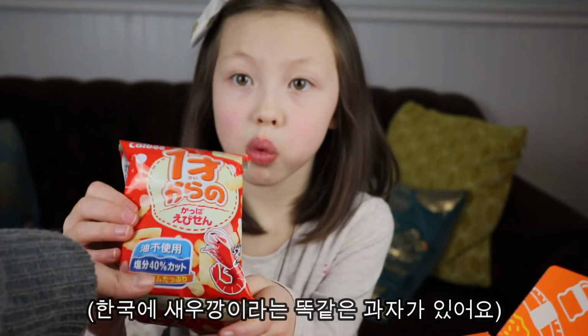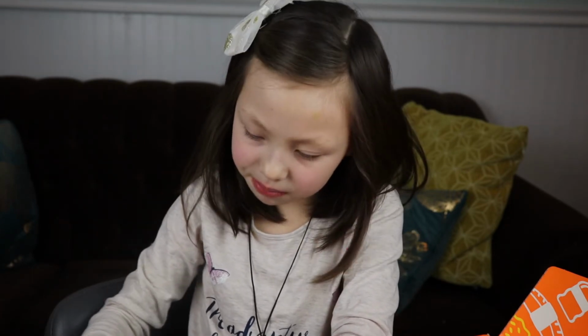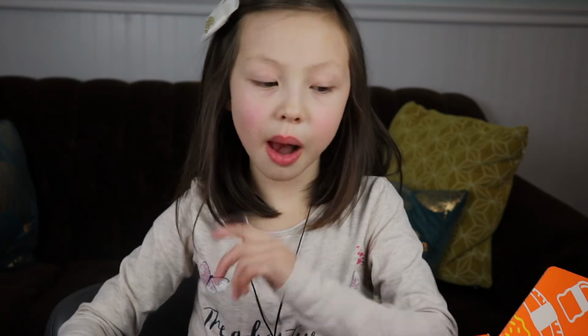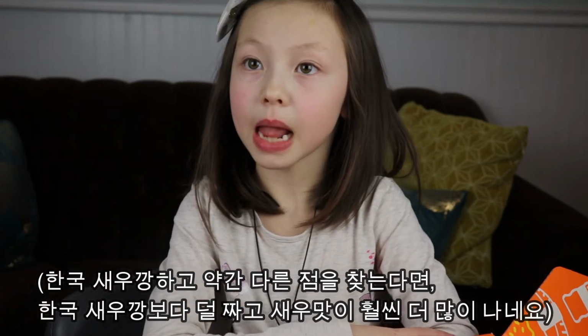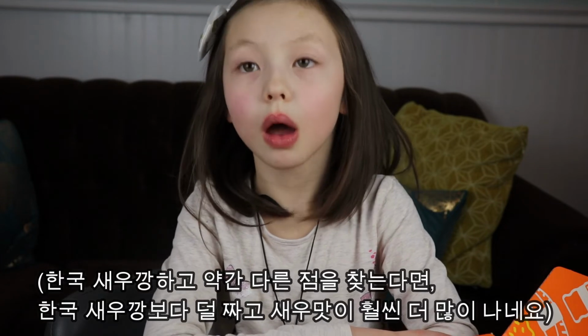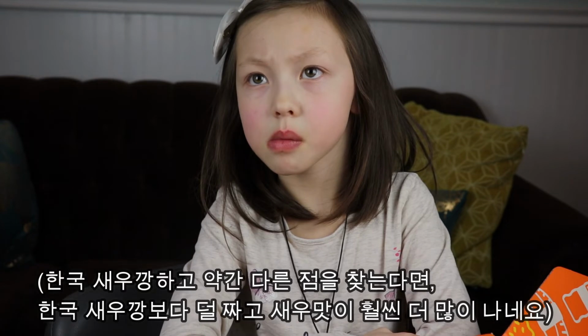There's exactly the same snack in Korea. It's a saeukkang. Oh, shrimp. Shrimp snack. Definitely good. Only thing that I noticed the difference between the Korean saeukkang and this one is this one is way less salt. I feel like there's less salt. Yeah. And then there's more shrimp flavor. Mm-hmm. So it tastes a lot like dry shrimp with less salty. So it will be good for kids too.